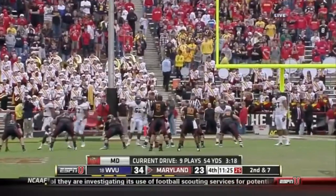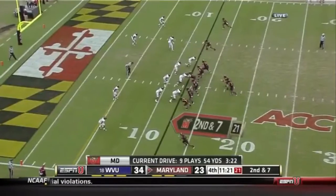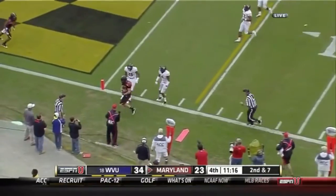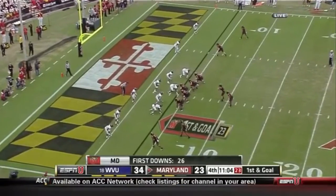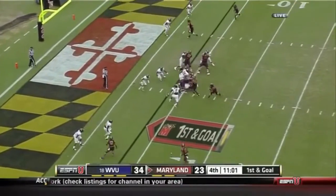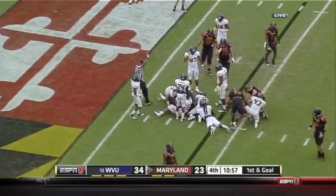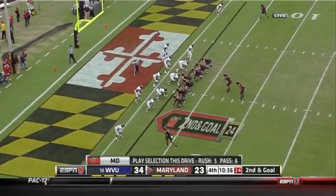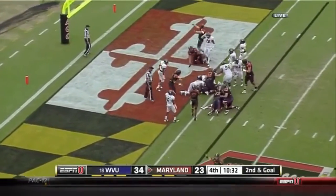2nd and 7. Adams remains in as the tailback behind O'Brien. O'Brien to the tight end, Furstenberg again. They could get those linebackers to pull up and go over the top. That's Adams with the short pickup on 4. Adams. Touchdown, Maryland.